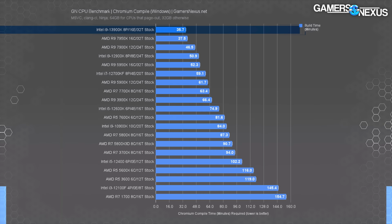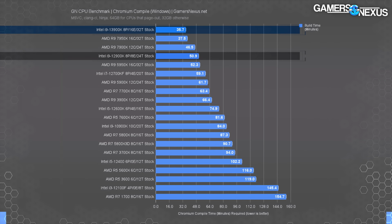The scaling with the 12th gen is similar here compared to Blender, as the 13900K is 30% faster, or less time to complete, than the 12900K. The extra frequency and E-cores are really putting in the work here.